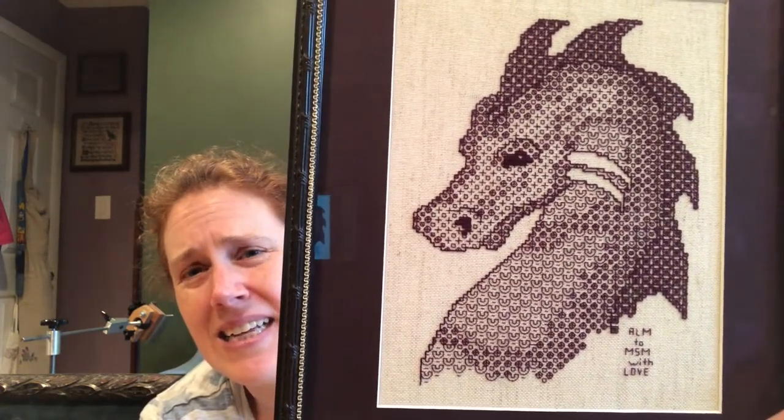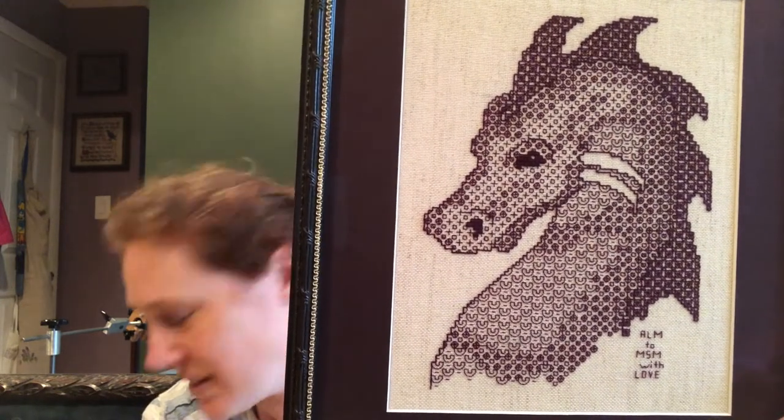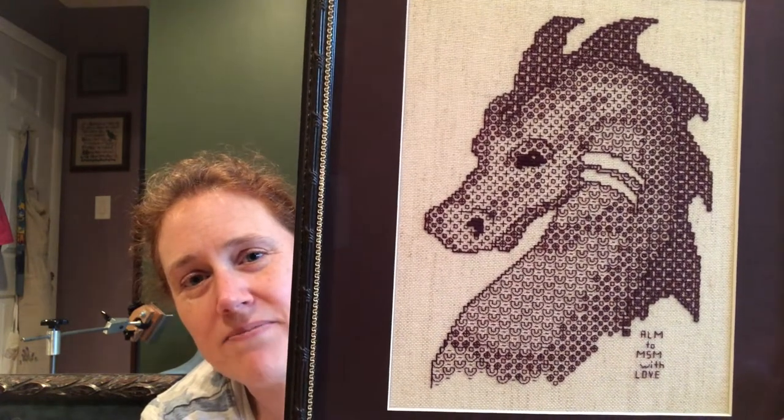But I really enjoyed working on this, and I did it in a kind of plum, you know, a plum or burgundy type color. I didn't want to do it in just black. I did all of these pieces. I picked a color for each. I really enjoyed doing it. So that was Blackwork Dragon, Dragon Dreams.